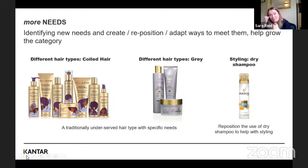So grey hair has become quite a trend, and also through the pandemic, with people not having access to the regular hairdresser, people have kind of decided to go a bit au naturel. And we've seen some innovation in this area that's celebrating that natural hair colour. Dry shampoo was a really sleepy old category, but has really come into its own in the last few years, with Batiste getting on top of things like festival hair.